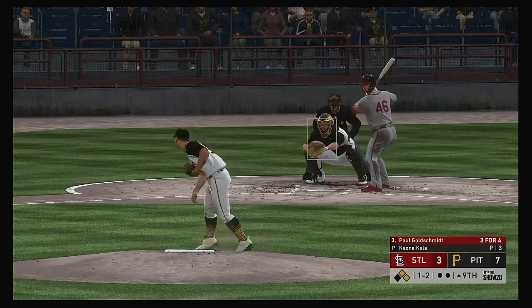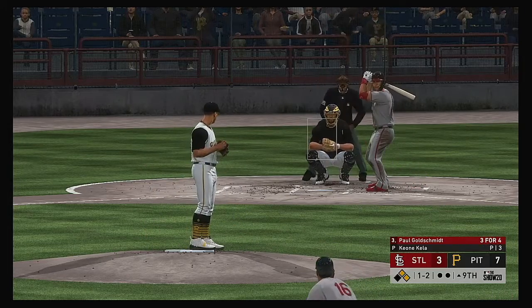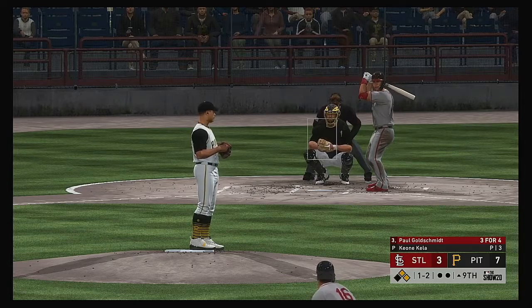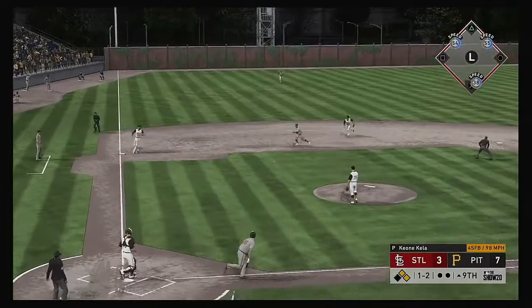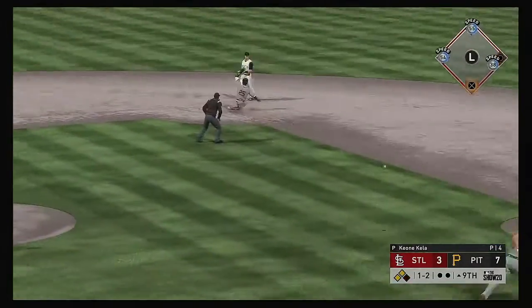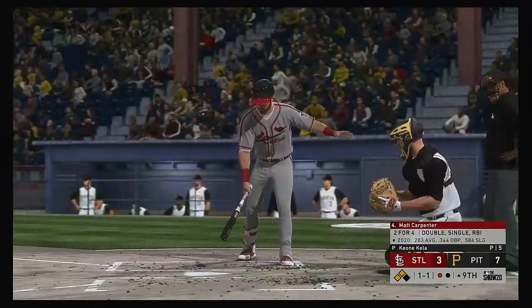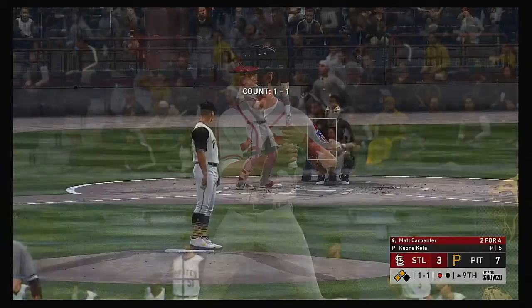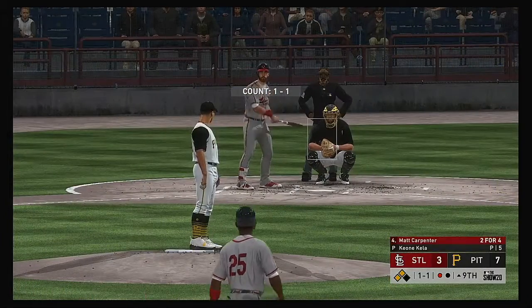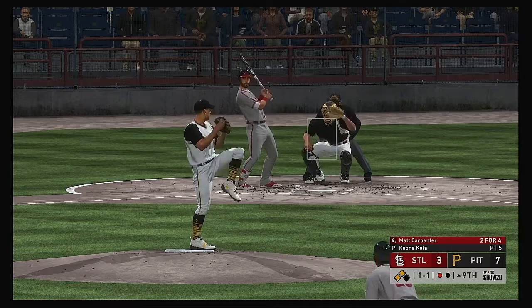Into the box, Paul Goldschmidt. One and two now as that's in there at the knees. Now this is slowly hit to short, probably too slowly to get two. And he indeed takes only the out at first as the runners move to second and third with one away now. Up next for the Cardinals, so now it'll be the four-hole hitter, Matt Carpenter. It's been a two-for-four effort for him so far in the ballgame.